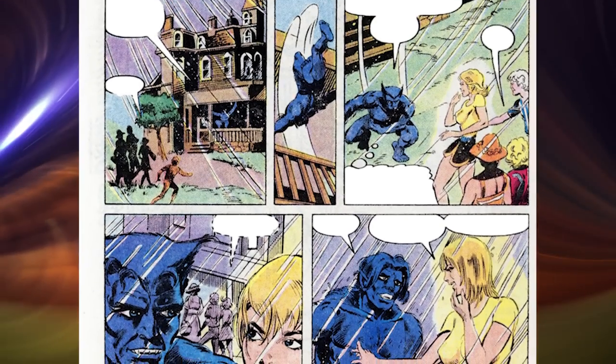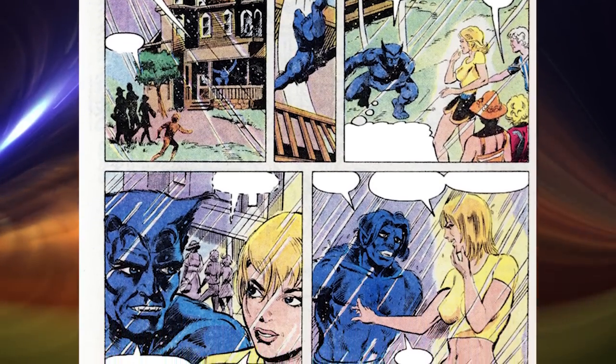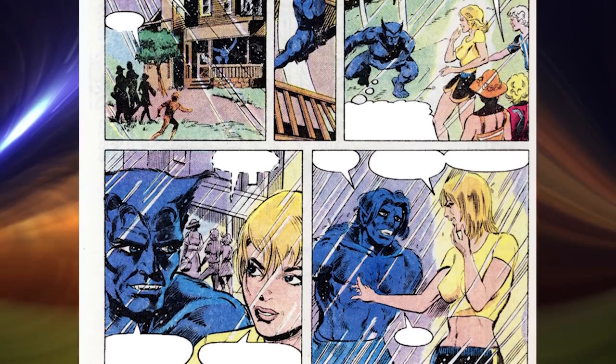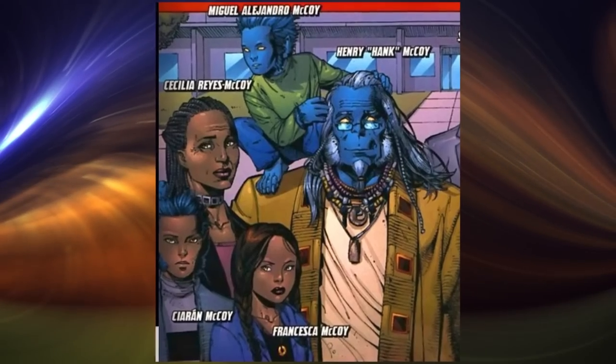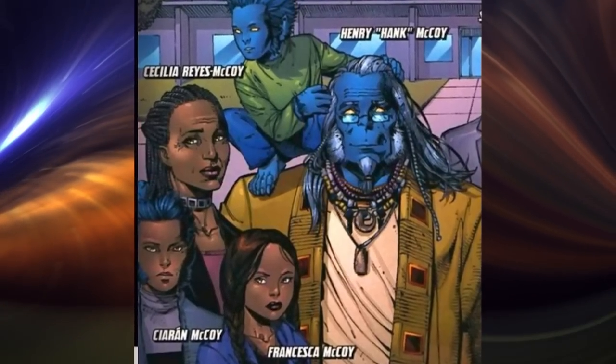As for Beast's ability to reproduce, that's a bit of a tricky question. Being a mutant, his genetic makeup is different from that of a normal human, but the presence of Sirian McCoy, Beast's eldest child with Cecilia Reyes, makes it clear that Beast can reproduce.